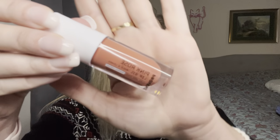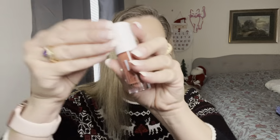And she got this. This is by Provence in the shade Pink Rosé Lip Oil. Now this has a little bit of a peachy look to it, and you can't hardly tell, but it is very oily. It is not one of those lip oils that is super sticky. It is an oil base, and it's really, really sweet. It just gives your lips this beautiful shine, so it's really nice.